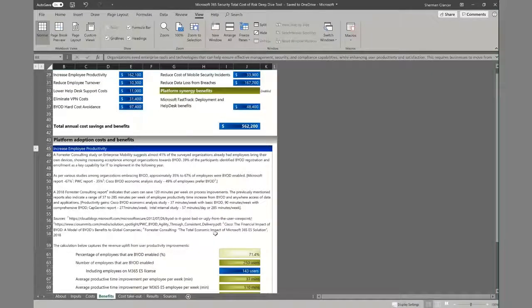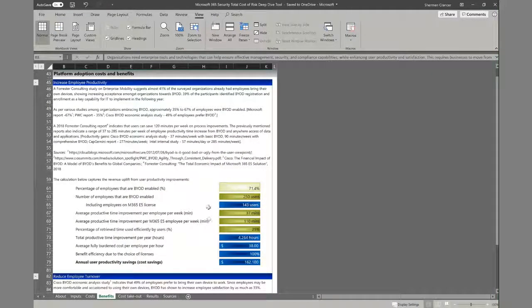All right, so in platform adoption costs, what's really important here is you have to figure out what the costs are that are associated with adopting this, right? So the first thing we want to do is focus on increasing employee productivity, finding with bring your own devices, right? Customers are interested in either your employees bringing their own device, but also, conversely, buying the device. So we want to look at how many of the employees are bringing their own device, and enabling them with the Microsoft E5 license.